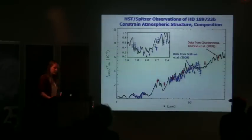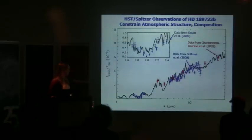But there's also a little bit of HST data on this planet. This is NICMOS data in the near infrared. All I've done here is to take this part of the spectrum and put it in this panel here so you can zoom in a little bit and see what's going on.